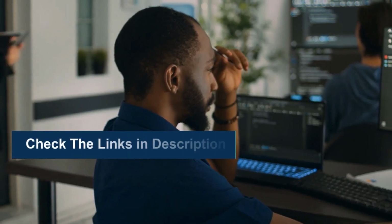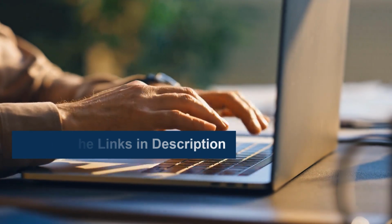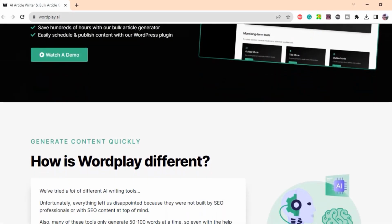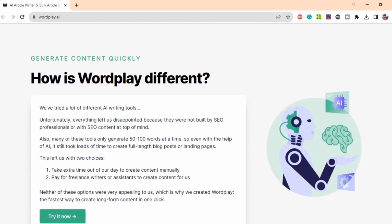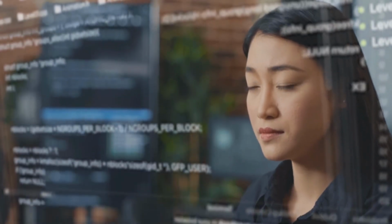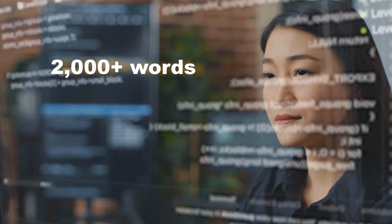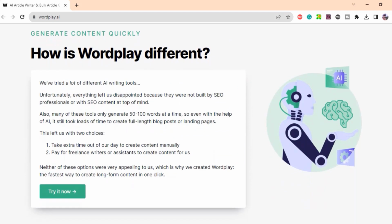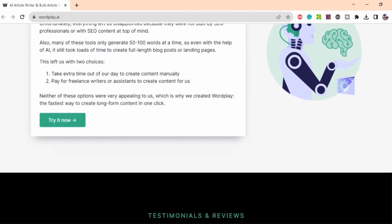Let me introduce the Wordplay Lifetime Deal. Whether you're a seasoned blogger or just someone trying to create that perfect landing page for your startup, Wordplay is the game changer you've been waiting for. Let's dive into the heart of Wordplay. What is Wordplay? Imagine this, an AI friend who produces 2,000-plus word drafts. Get ready for this: in 15 seconds.